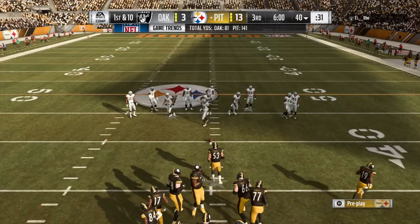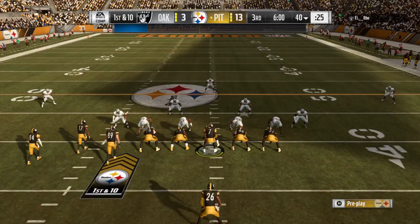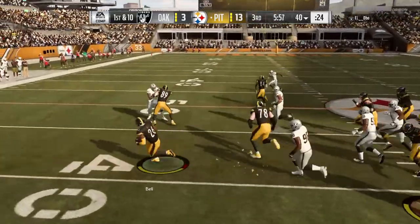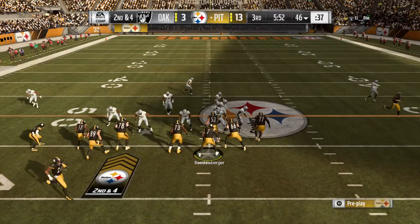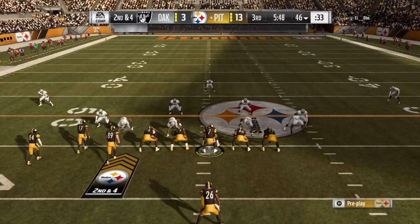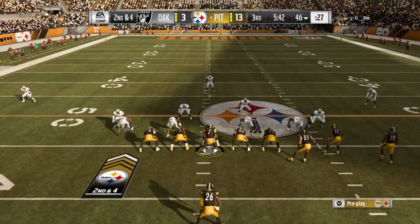Big Ben and the Steelers with a 1st and 10 at the 40. They'll pitch it out to Bell, and he takes it past the 45 and down at the 46. It's a 6-yard pickup, but it gets him to 2nd and 4. Third quarter and you've got the lead. You're not ready to go into that 4-minute offense to close the game out, but a running game can really benefit your team right now.